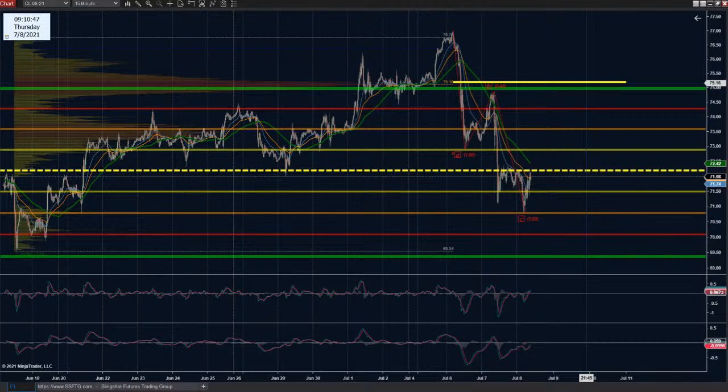Well, I mean, the bears do have a potential shot here. It might be a little early to celebrate the bull side. That's a challenge. The bulls are going to have to show up to the party and disprove some of this, because realistically, given the POC shift and the fact that there's not really much to hold it on, the bulls better hope the news today changes things, because this could seriously dive down.